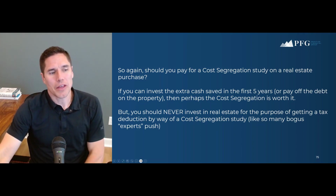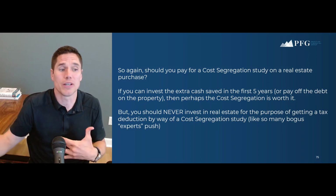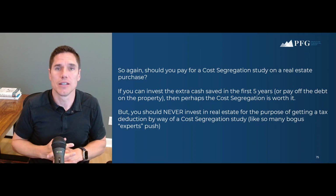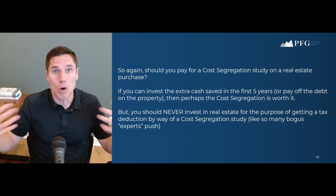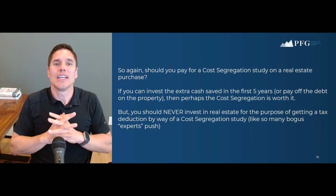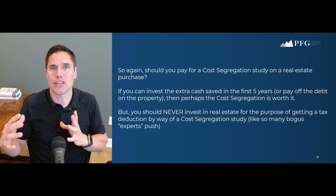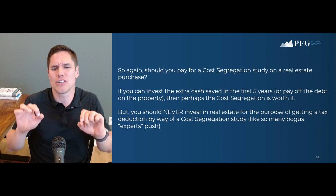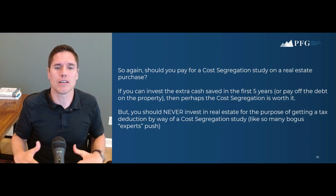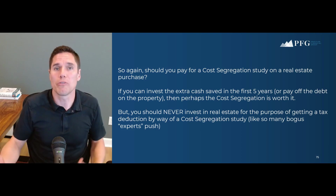The other thing I want to emphasize is you should never, ever, ever invest in real estate for the sole purpose of getting a tax deduction by way of a cost segregation study. I know that a lot of people promote this. Hey, invest in real estate because it's got these amazing tax breaks. No, it doesn't. It's just normal depreciation like any business asset. And a cost segregation study allows you to accelerate it a little bit, but you should not be making the decision because of this. That's something that we're very consistent on. Do not make an economic business decision based on a so-called or hoped for tax deduction.